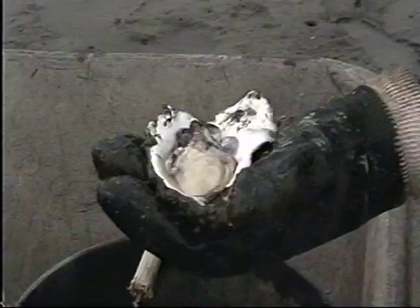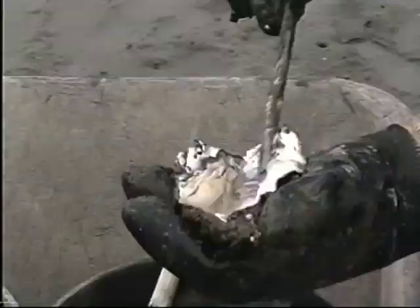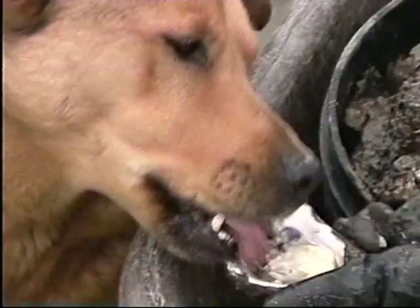And they're well fed. So it's a nice, plump, crisp oyster. And it's just for our dog, Muttley. Cute Muttley.